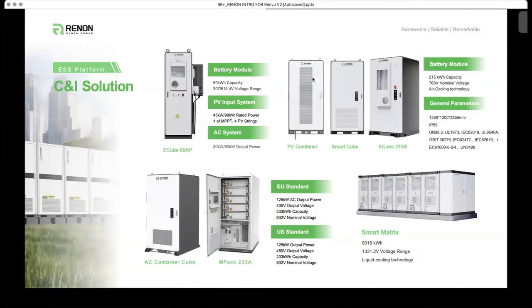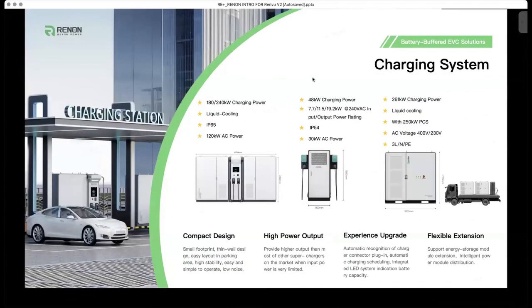A little bit more into commercial industrial. A lot of these are going to be approved for Q1 2025. We have EV chargers. We have shipping containers, partnerships with Synexcel. And so our product lineup is 5 kilowatt hour to 5 megawatt hour, essentially. So we have the residential end, and then we go all the way up to commercial industrial, starting with a 1 megawatt hour solution that can stack into a 5 megawatt hour smart matrix that you see in the bottom right corner there. And then Jane, if you want to show them the next slide, that's going to go over some of the EV charging solutions that we have.